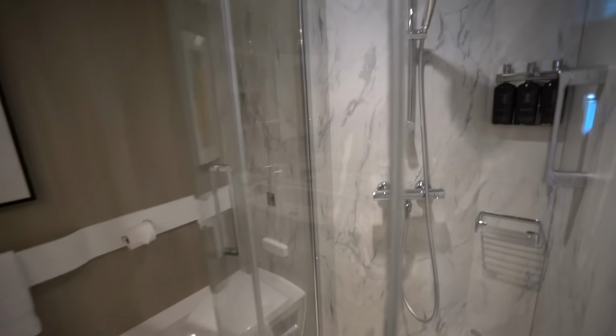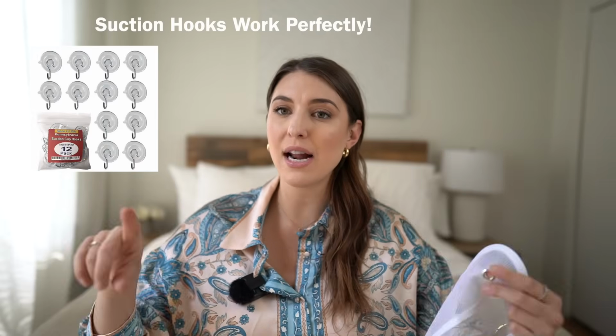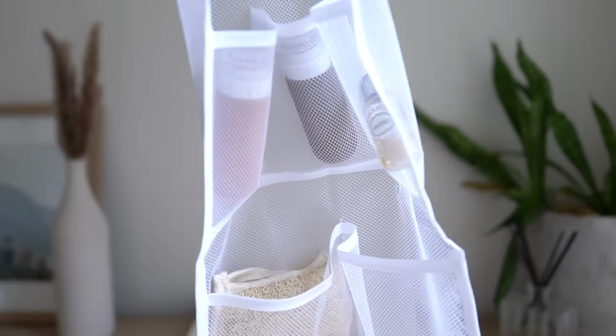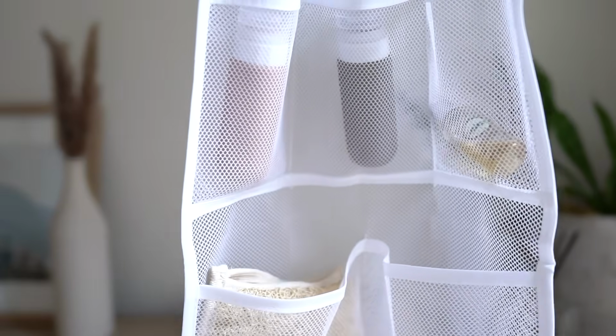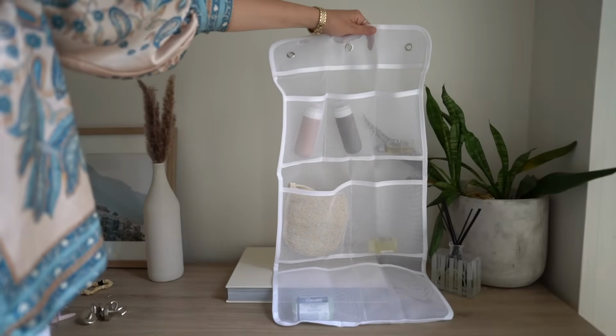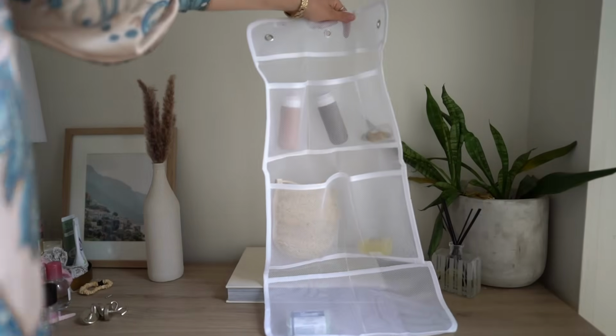So I ordered suction cup hooks on Amazon. I believe the ones that I bought here, they're coming tomorrow because you don't know if your cruise is going to have a shower curtain or a glass door. But I think this provides so much value to keep your things organized. So not only is this great for a cruise, this is great for any travel.